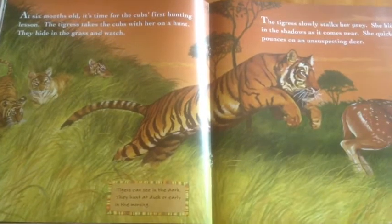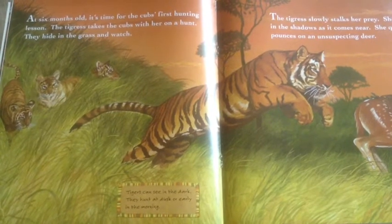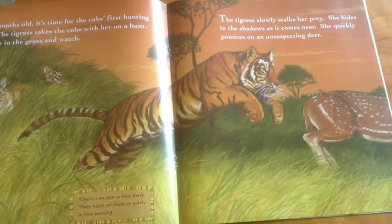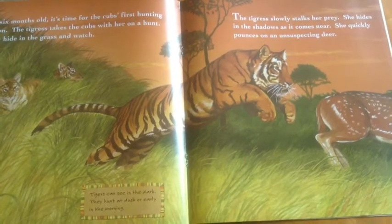At 6 months old, it's time for the cub's first hunting lesson. The tigress takes the cub with her on a hunt. They hide in the grass and watch. The tigress slowly stalks her prey. She hides in the shadows as it comes near. She quickly pounces on an unsuspecting deer.